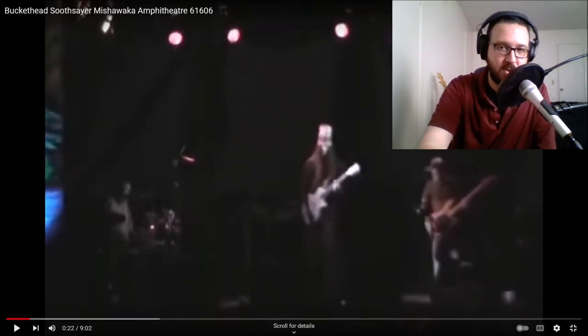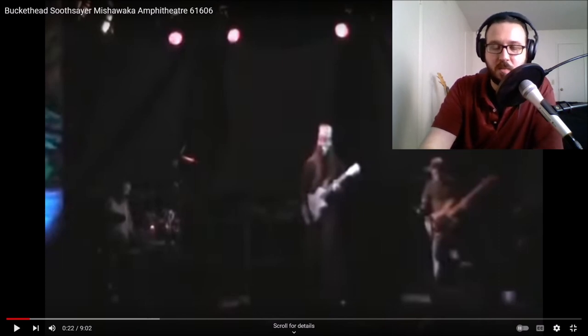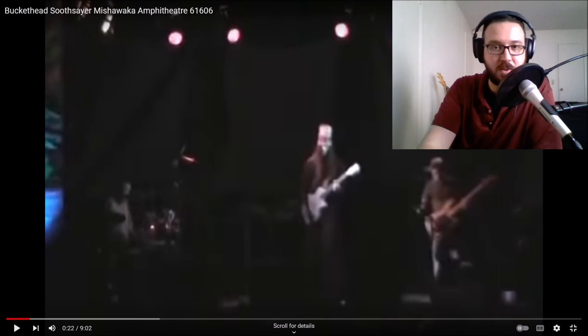So we get the intro with sort of a pushed guitar tone. This is back when Buckethead was using his Mesa triple rectifier rig with one of his original Gibson guitars. It was not a signature model, it was pre-signature model. So my belief is that this guitar was made in the custom shop for him when he joined Guns N' Roses, and it is the best sounding guitar that I've ever heard tonally.